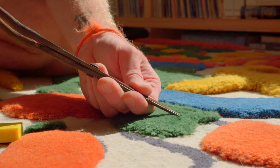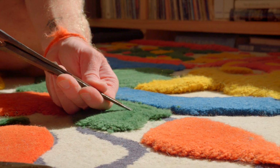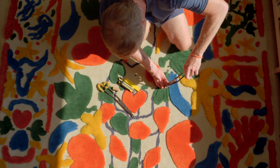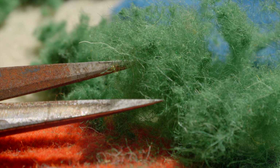You know, unrolling one of these is extraordinary. It's like unrolling a candy store of colour and an explosion of light. The texture is you being able to work inside that light, putting your hands in it and cutting into it and forming these shapes, and the scissor becomes like a pencil.